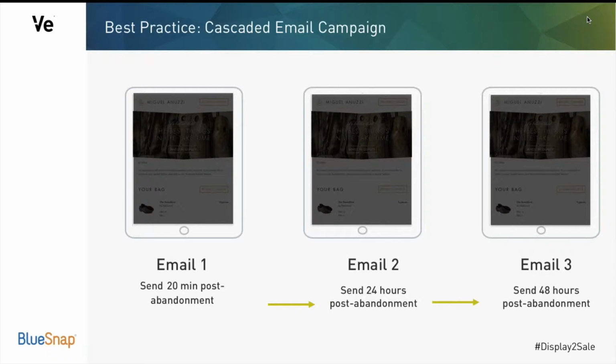What we've seen, to answer your question, Scott, is that on average, our clients see about a 17% conversion rate from the first email sent. It's just a short little reminder message. It keeps the lead warm and demonstrates that we're reaching out to them. Then 24 hours seems to be a good optimum time for the second email, and we see about an 18% conversion rate from the second email in the cascade.